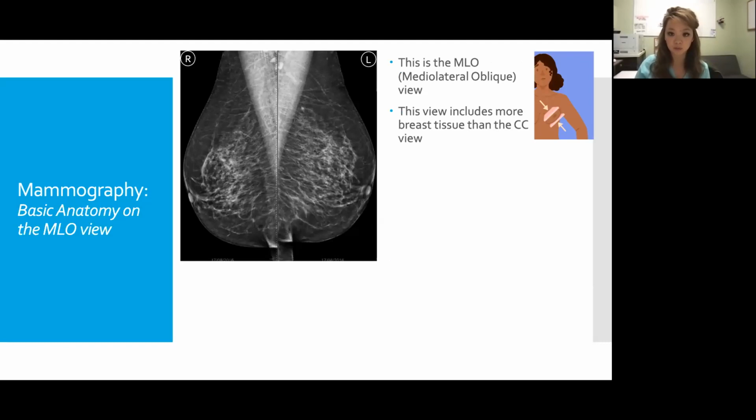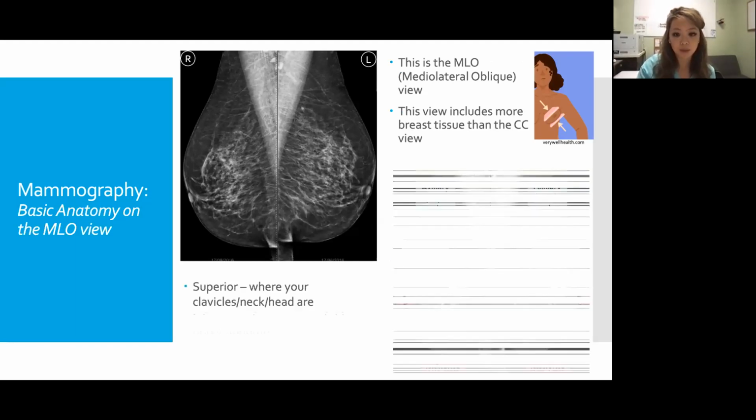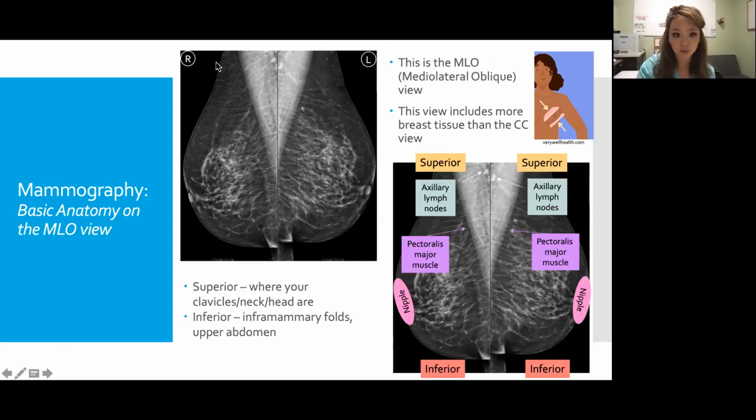This is the other view, the MLO view. As you can see, it includes more breast tissue than the CC view. We can think of it here. So this is your right side, this is your left side. Superior means that this is up top towards your head, okay? So your clavicles, your neck, your head are going to be all the way up here. And of course, at the opposite end of the picture is going to be your abdomen, your upper abdomen. Here we can see that pectoralis major muscle much more clearly, all right? This is all behind the breast tissue.